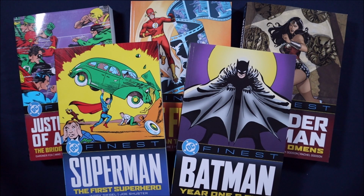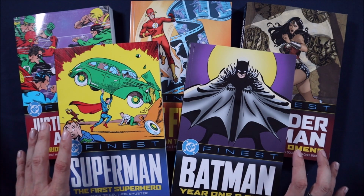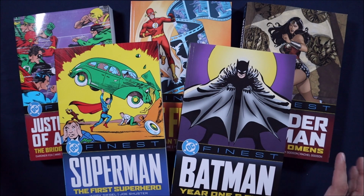So anyway, what do you think about the DC Finest collection? Let me know if you're planning on picking it up. You definitely should get in on the ground floor. And DC is really good about keeping their stuff in print, but I wouldn't hold off if I was you. These are great deals, a lot of content for a small price, honestly, thinking about the history, the legacy of these titles, these characters, what they mean to pop culture, and what they mean to us as fans.